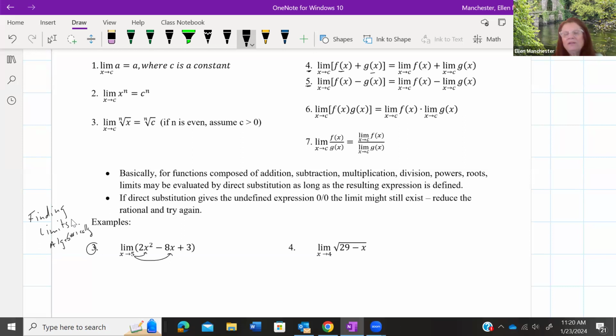So what does that mean practically? Well, I plug in 5 every time I see an x, and I calculate. So 2 times 25 minus 40 plus 3. So the y value, the limit, as x approaches 5 on this particular function is 10 plus 3, which is 13.